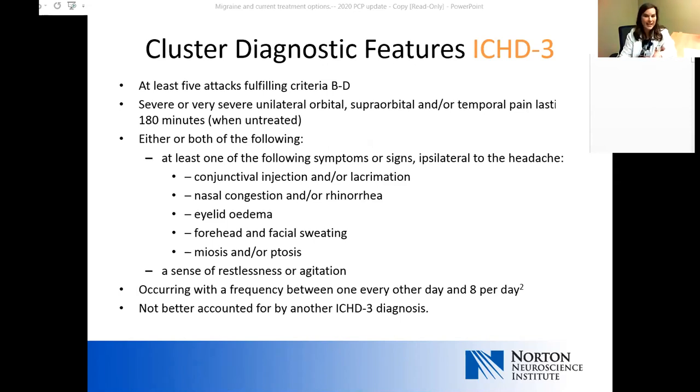Here again is the ICHD-3 criteria for cluster. It is a severe or very severe unilateral orbital, supraorbital, or temporal pain lasting 15 minutes to 180 minutes. So 15 minutes to 3 hours. So it's a lot shorter than migraine and has, ipsilateral to the headache, conjunctival injection, lacrimation, nasal congestion, eyelid swelling, forehead and facial sweating, miosis, ptosis, and then a sense of restlessness. Okay, and then this occurs with a frequency of one every other day to eight per day.